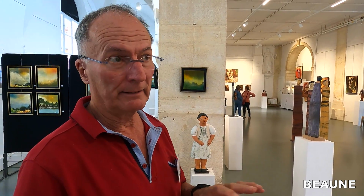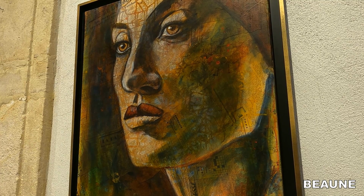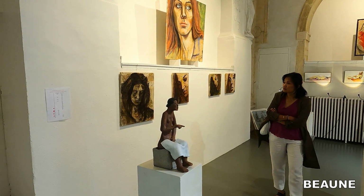I use stretched canvas as for any other sort of paintings. And on the surface I glue parts of newspapers, without thinking of what I would obtain.